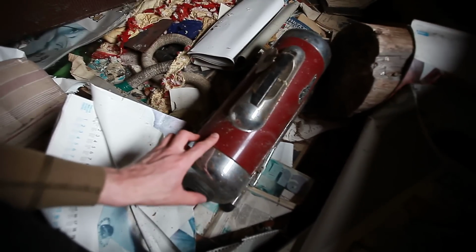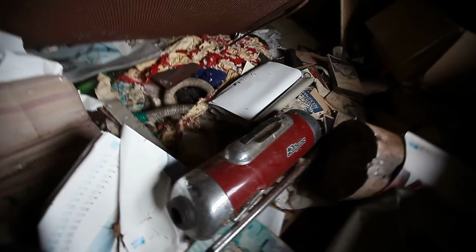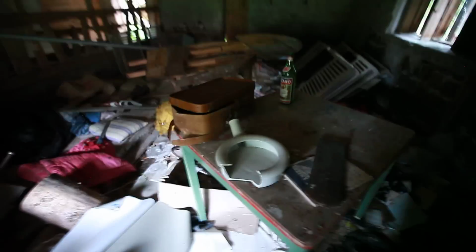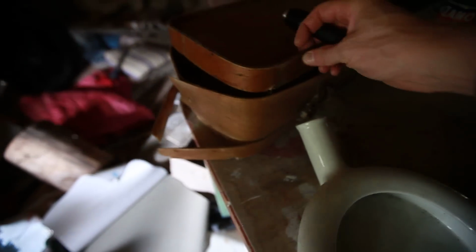I think this is a... Is it called Hoover? Was it the same woman everywhere? Another iron bed. Battery. Some wine, or maybe wine. I don't know. Wooden suitcase. That's interesting.